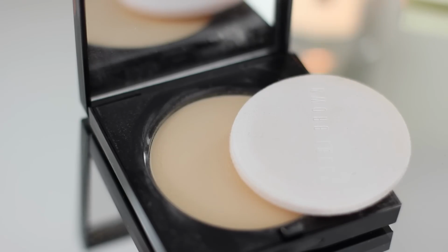I just mentioned that I'm loving yellow things on my face, and I'm loving this Bowie Brown Sheer Finish Pressed Powder in Pale Yellow. It is quite translucent, but I like applying it under my eyes to kind of set everything.